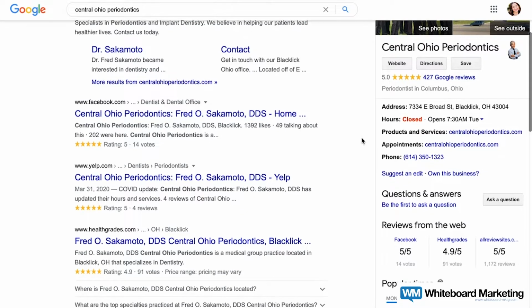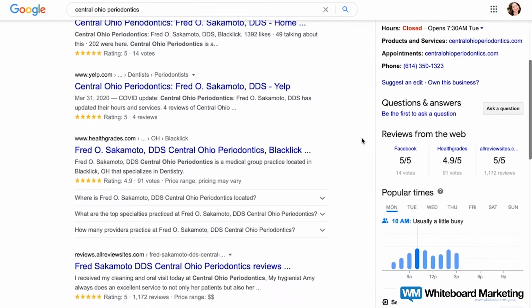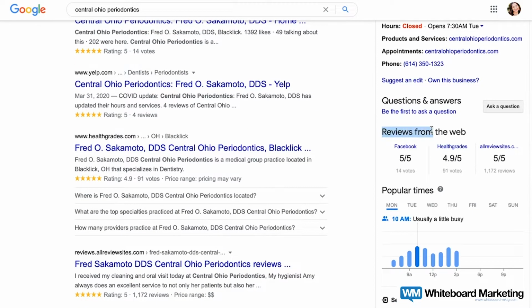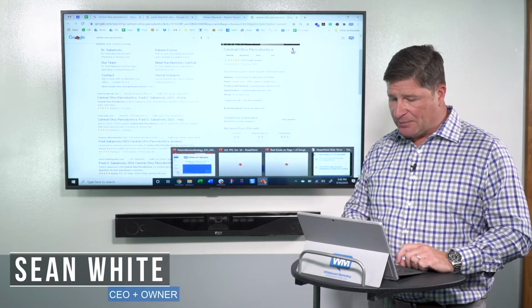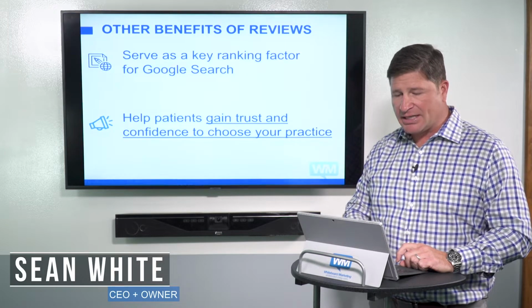You'll see here on the knowledge panel that shows up that Google is actually also aggregating reviews from other locations. So it's important that you diversify where you leave reviews too. Definitely Google is important, but also Facebook, HealthGrades, allreviewsites.com, all different types. So you can see they've aggregated those, which confirms that it is important to leave reviews in other areas other than Google. So it's definitely a good idea to continue that practice.